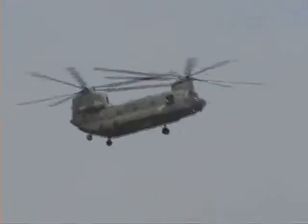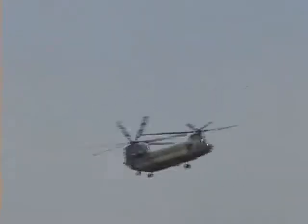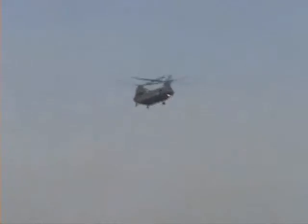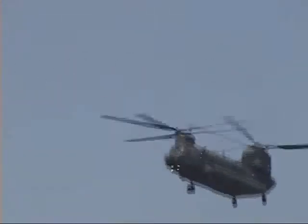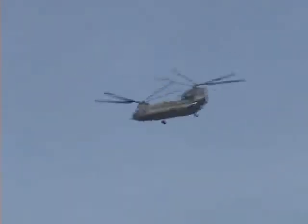Now, if you keep watching very closely, you'll see the Chinook is reversing just slightly and bowing. So wave back, ladies and gentlemen, boys and girls. Now the power comes on, as the Chinook starts its spiral ascent. Believe me, that helicopter is climbing very quickly indeed.